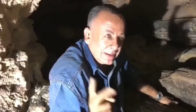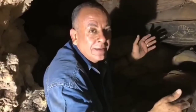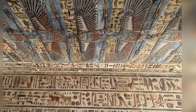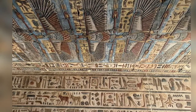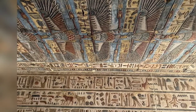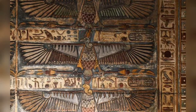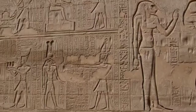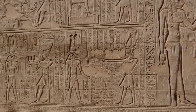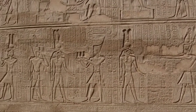"This is the first time to find this relief," said Dr. Mostafa Waziri, Secretary General of the Supreme Council of Antiquities, referring to a unique depiction of the cobra goddess Wadjet. The spectacular Wadjet relief was not mentioned in the works published by the French Egyptologist Serge Saunier, who documented the temple's reliefs between 1963 and 1975, said Waziri.